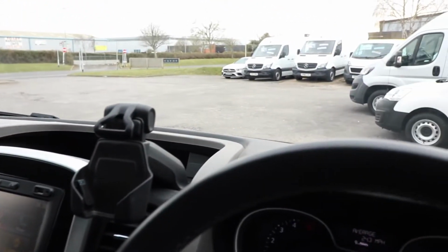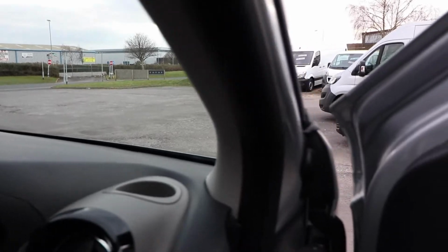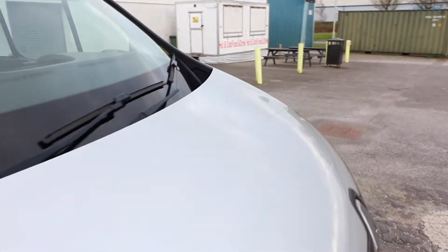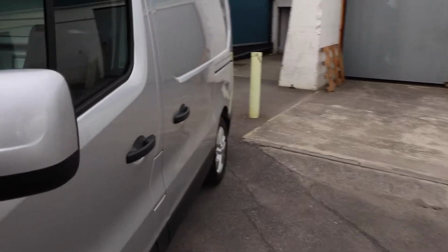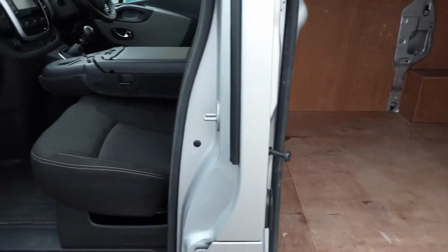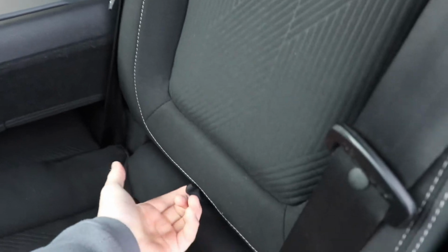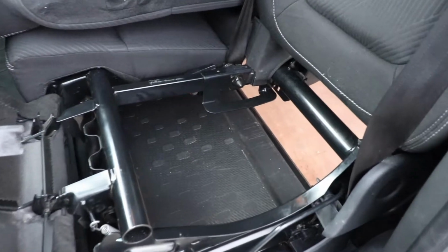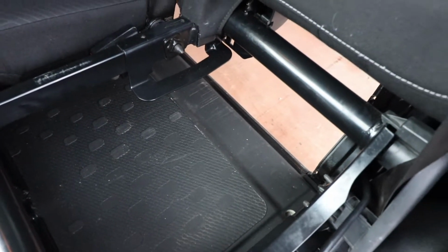If we go around to the other side, I can show you then. We can turn the van off. We have got 2 keys with the van, just to mention that while I'm turning the van off. If we go around to the other side, then I can show you how you can use the hatch. So if we open up the back of the van here, you'll see that there is an opening there to be able to load through under the passenger seat. So what you can do is, as I mentioned before, when you pull on this tab, you can lift that base of the seat up there, and this is where you can actually load through.